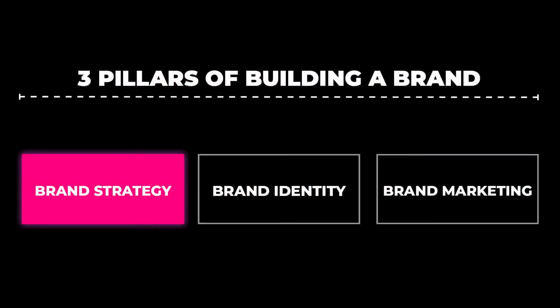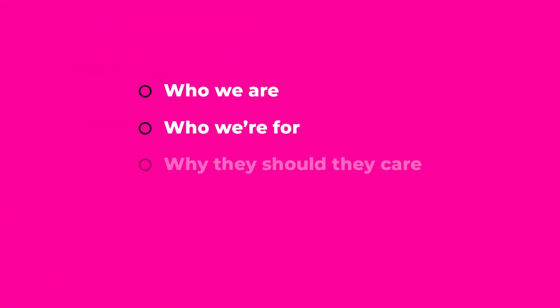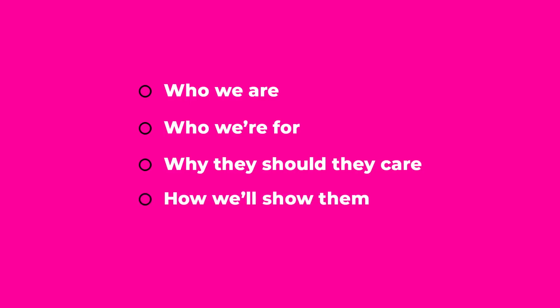Now, the first pillar is brand strategy. Now, the strategy phase is all about clarity. Specifically, it's about defining who we are, who we're for, why they should care, and how we'll show them. Now, most businesses simply skip this step, and so their identity and their marketing lacks the clarity needed to really influence. Once you're clear on these key questions, the brand building process becomes so much easier.